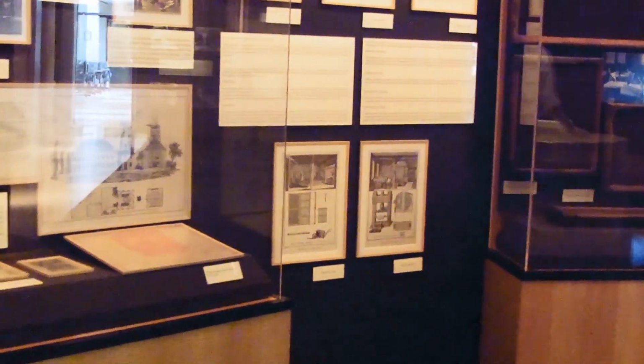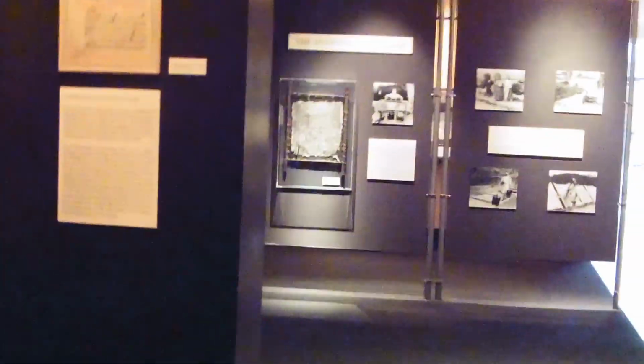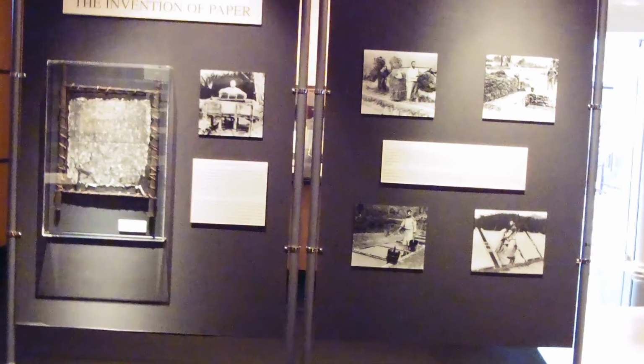A lot of information. A lot of museum pieces. A lot of education. I like it. So if you're ever in the Atlanta, Georgia area, stop by Georgia Tech and go into the Museum of Paper.